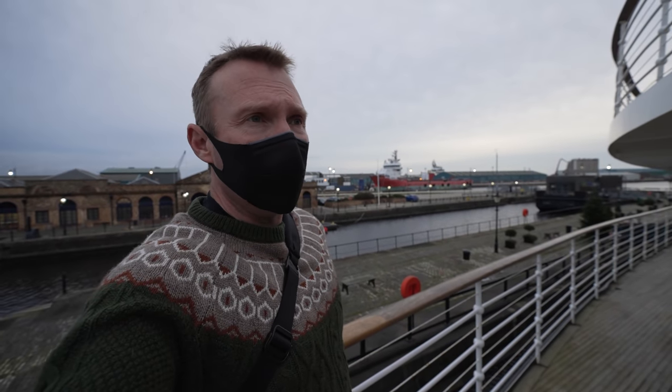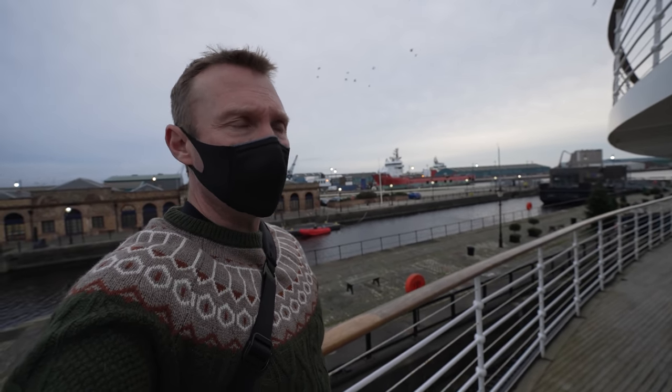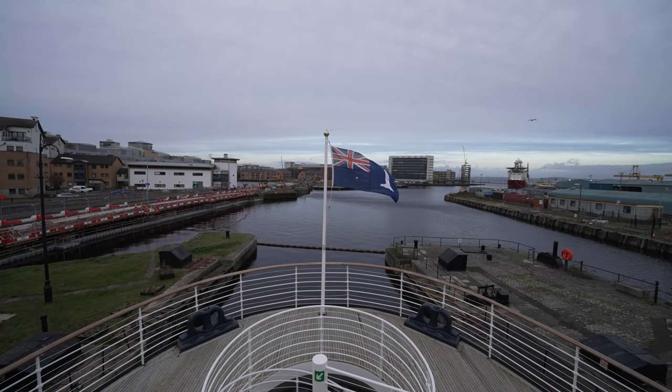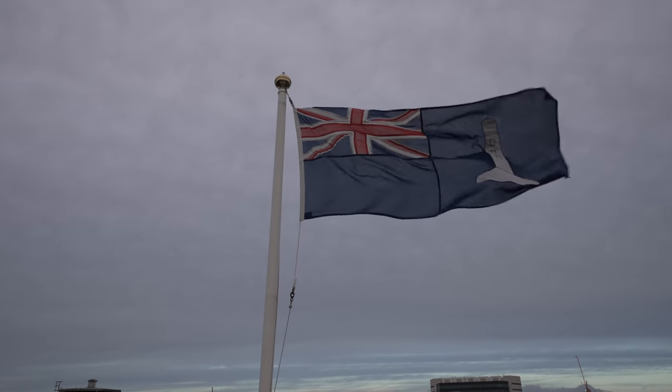Really enjoyed that, actually. We've just come out onto the open decks now. We're going to have a little wander around the ship, a little explore around the ship. Fingal was basically like a lighthouse tender. It took lighthouse keepers and supplies in between lighthouses.